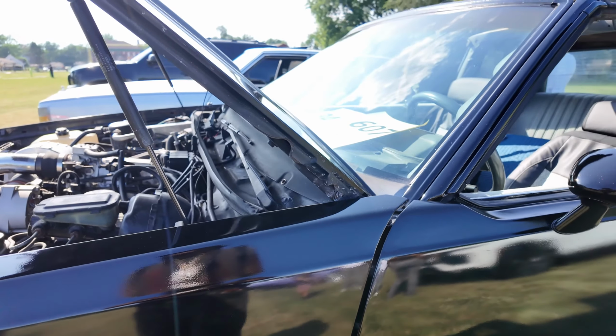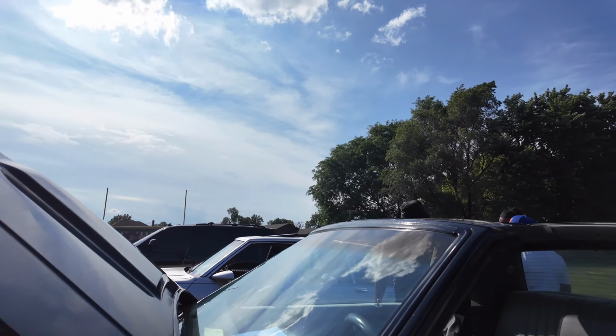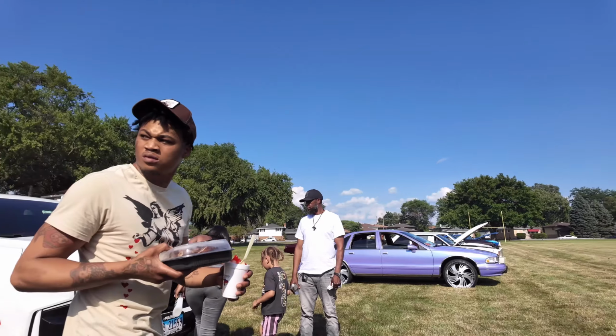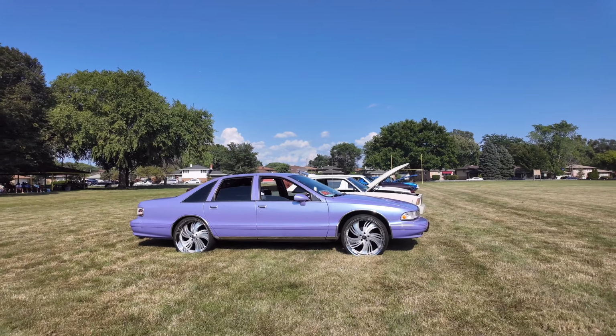Looking. What's missing? You are over in the corner. Check her out. We got a bunch of vendors over here underneath the trees. If you haven't been over there, check them out.